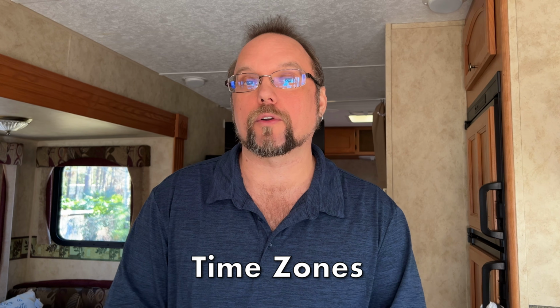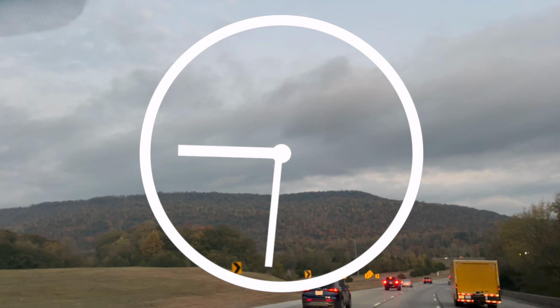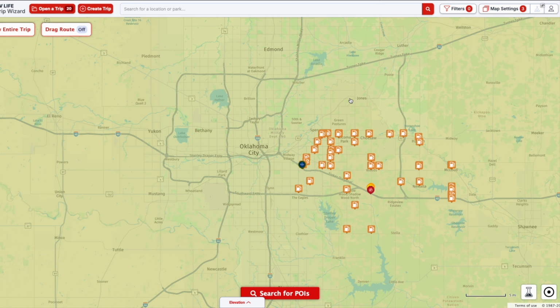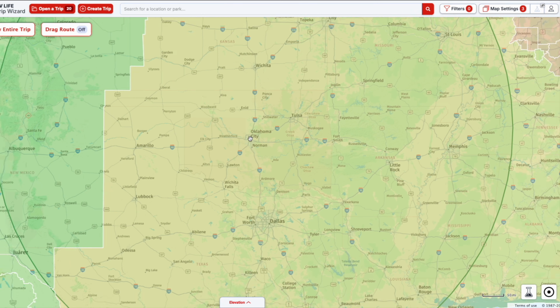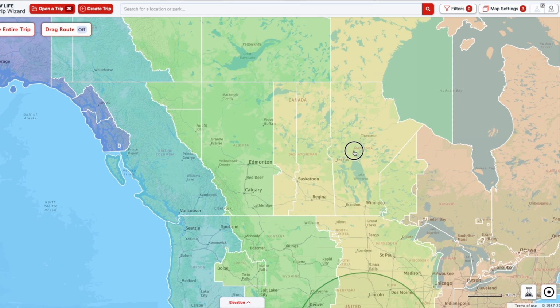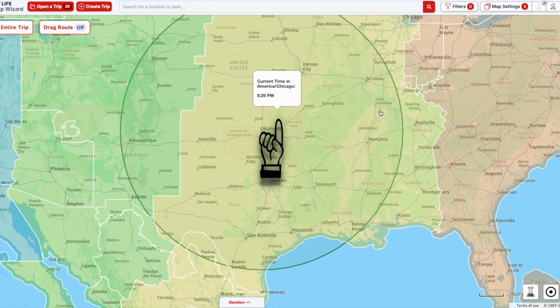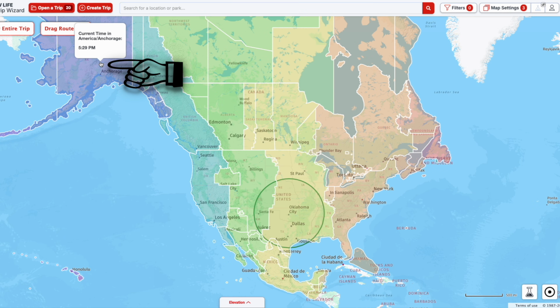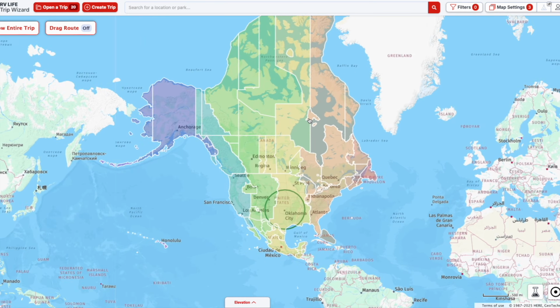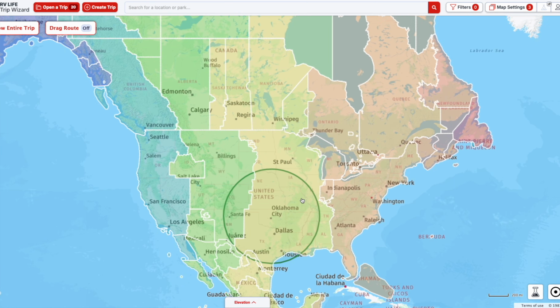Quite a few RV owners are technically time travelers, and this needs to be factored in to your trip, and Trip Wizard can help you with this. Under map settings, scroll down, click time zones, and it will activate. Now, as you zoom out, you can see all of the time zones. It also shows you the time zones in Mexico and Canada.